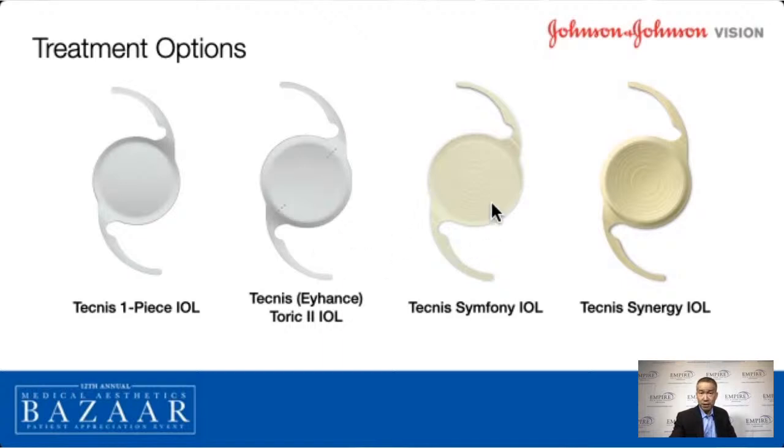The Tecnis Symphony, this lens, is one that provides a nice functional range of vision. It also fixes astigmatism if need be. But for the really small print up close, you might still need a little bit of reading glasses. And then we have the Tecnis Synergy lens, which provides a really full range of vision, so it allows you to see the up close things without reading glasses, but it can cause some starbursts and halos around lights at night. So there's always a trade-off, and the only way to know what's best for you is to come in for an evaluation. So you come in, we do the evaluation, we take a look and say, hey, this is what's going on, these are what your options are, and this is how it's going to affect your life moving forward.